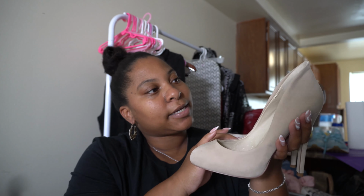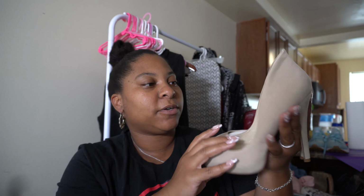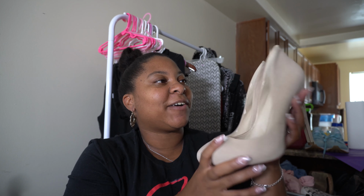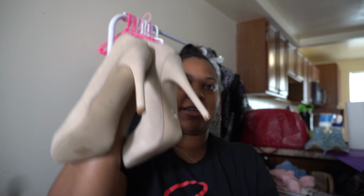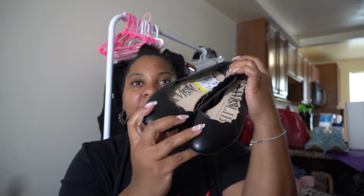These are size 38, which is like a 7 or 8, I can't remember. But yeah, so I will post these on my Poshmark, so definitely look out for those. These are cute. I don't know, I might keep these. But yeah, I might post these, or I might keep them, I don't know. They're so cute though. All right, next up are these Libby and Sam flats.